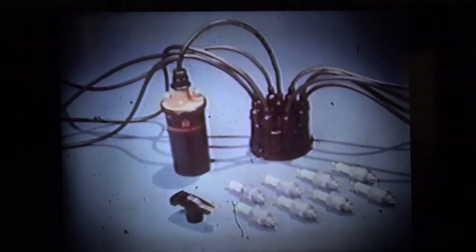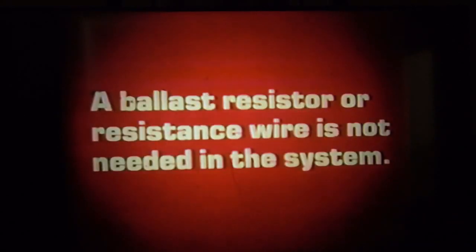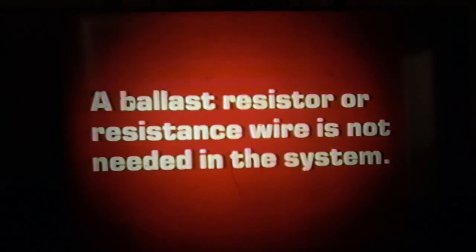The system utilizes an ignition coil of standard construction, a standard distributor cap and rotor, as well as conventional interference suppression secondary ignition cables and resistor spark plugs. Because the primary ignition circuit is regulated within the electronic ignition control, a ballast resistor or resistance wire is not needed in the system.